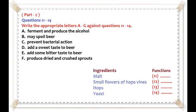The 4 primary ingredients are malt, hops, yeast and water. Malt, which gives the beer a sweet taste, is made from barley soaked in water until its husks open and sprout. The sprouts are then dried and crushed. The small flowers of the hops vine are added partly because they taste bitter, helping balance the sweetness of the malt. Hops prevent the growth of bacteria that can spoil beer.